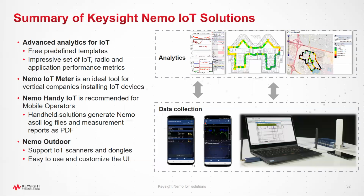So really, at the end of the day, the IoT meter, the one that is mainly targeted for a quick verification, does not have to be a very big solution. It's a very quick solution that can be flashed with our application, and you can connect a modem or an IoT modem to it and start doing a walk test very quickly.